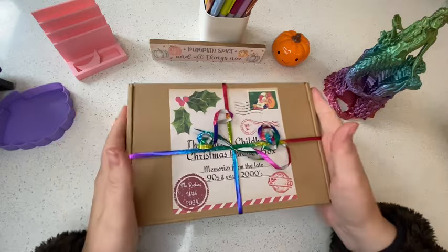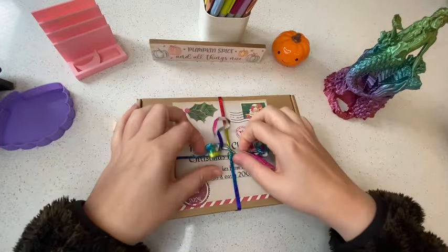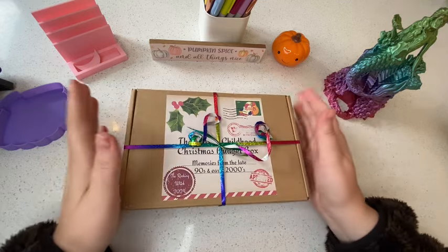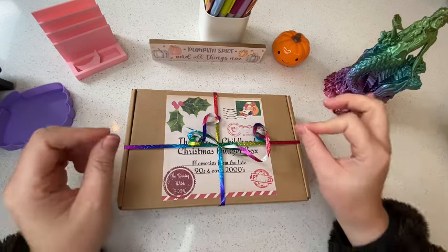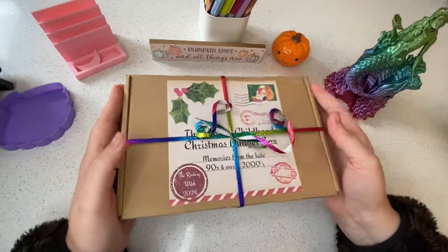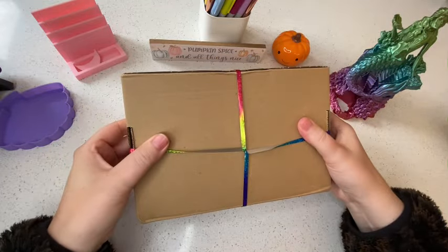Here today to show you some happy mail. If you can't guess already what it is, the classic childhood Christmas budget box from The Rocking Witch. So this is memories from the late 90s to the early 2000s. Eva at The Rocking Witch very kindly has gifted me this box, so thank you so, so much, Eva. It is heavy, let me tell you. I'm so intrigued to see what is inside here.